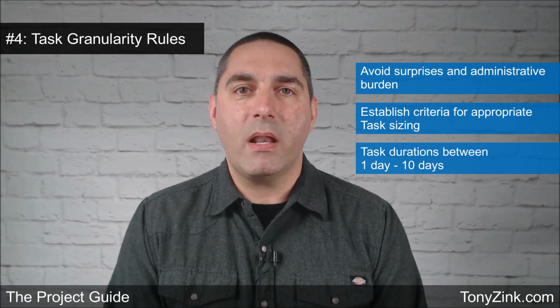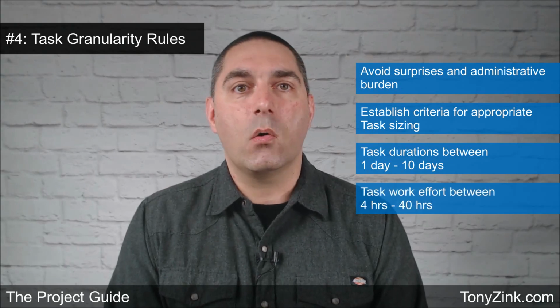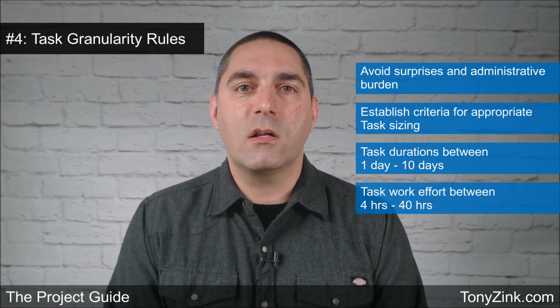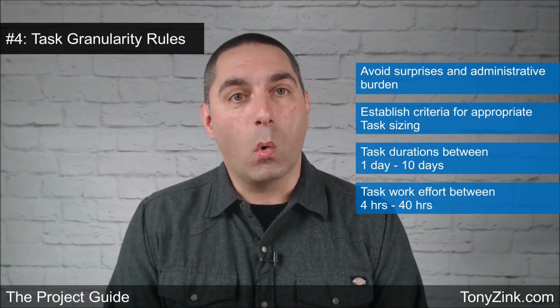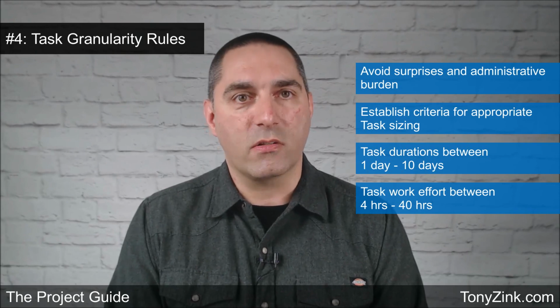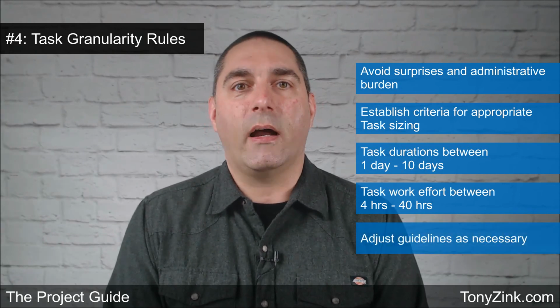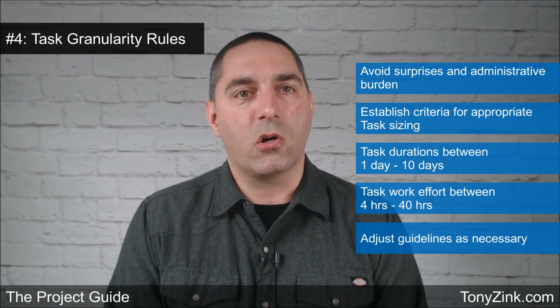Another rule of thumb that many experienced project managers follow for task work effort is between 4 and 40 hours. So if a task is less than 4 hours of work effort, then you may want to consider consolidating it with another task. On the other hand, if a task is more than 40 hours of work effort, then you may want to consider breaking it into smaller tasks. These are general guidelines that I recommend, but every project is different and has different requirements, so you may need to adjust these rules to best meet your team's needs.